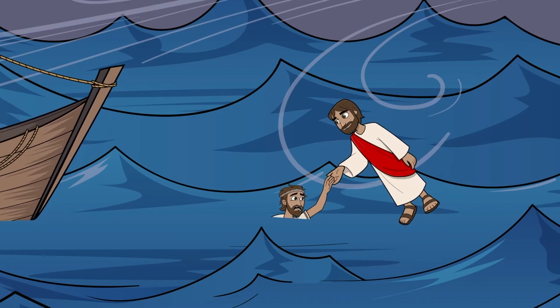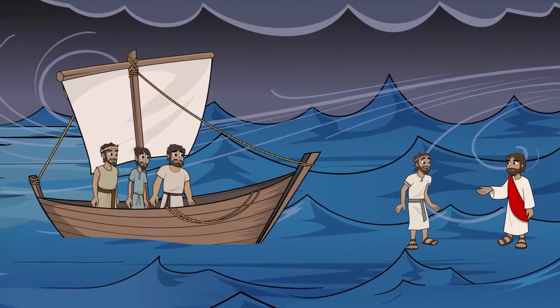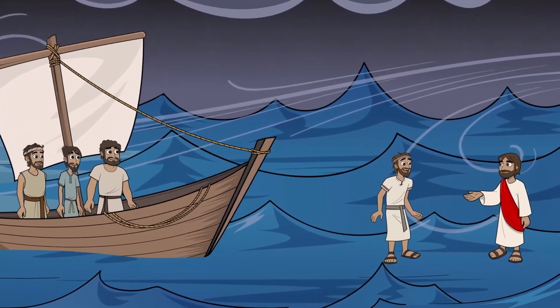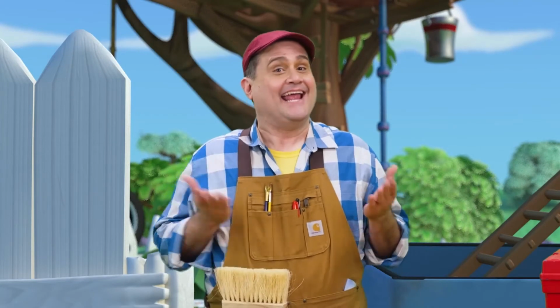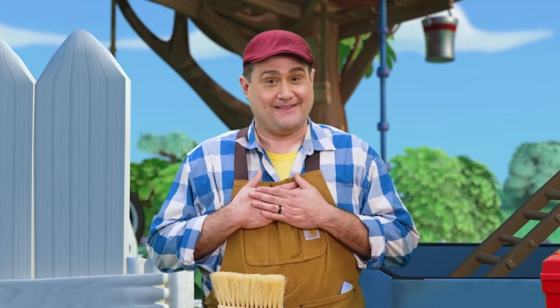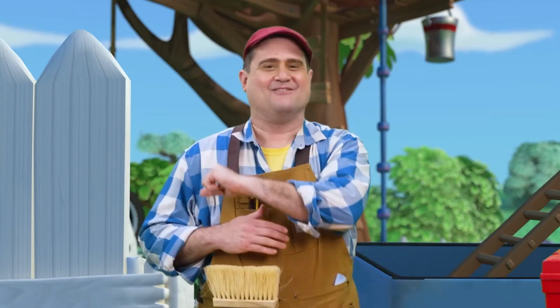But Jesus reached out and caught him so he wouldn't sink. Then they got back in the boat together. Wow! Jesus was with Peter, and Jesus is always with us too. Jesus wants to be our friend forever.